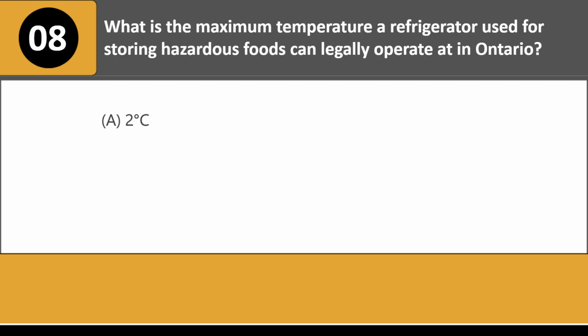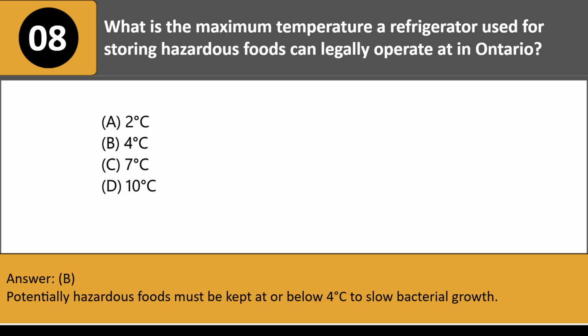What is the maximum temperature a refrigerator used for storing hazardous foods can legally operate at in Ontario? A. 2 degrees Celsius. B. 4 degrees Celsius. C. 7 degrees Celsius. D. 10 degrees Celsius. Answer: B. Potentially hazardous foods must be kept at or below 4 degrees Celsius to slow bacterial growth.